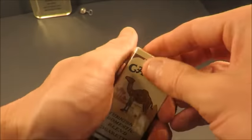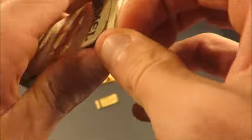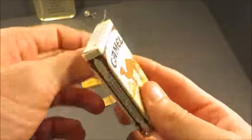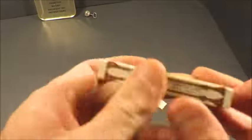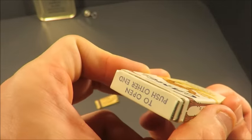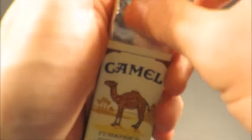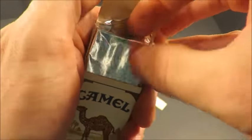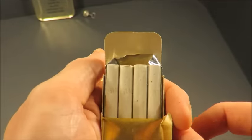All right, and now we're gonna check these out. Gonna have a 2-for-1 tonight with smokes. Boy, am I gonna enjoy this. Oh, they smell amazing as well. Perfectly preserved. Nice.